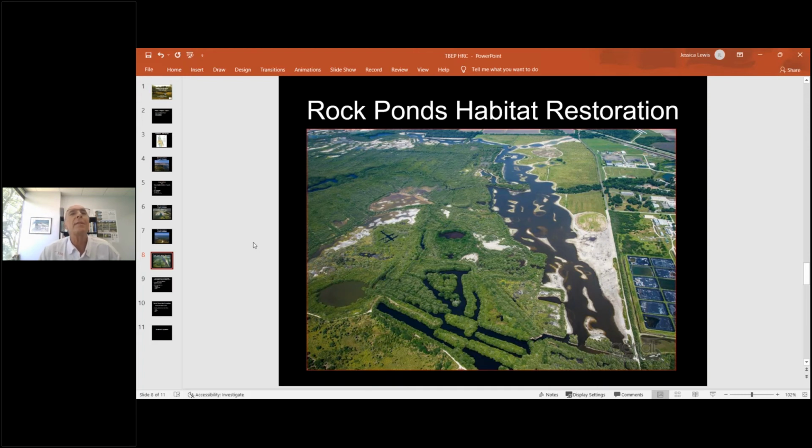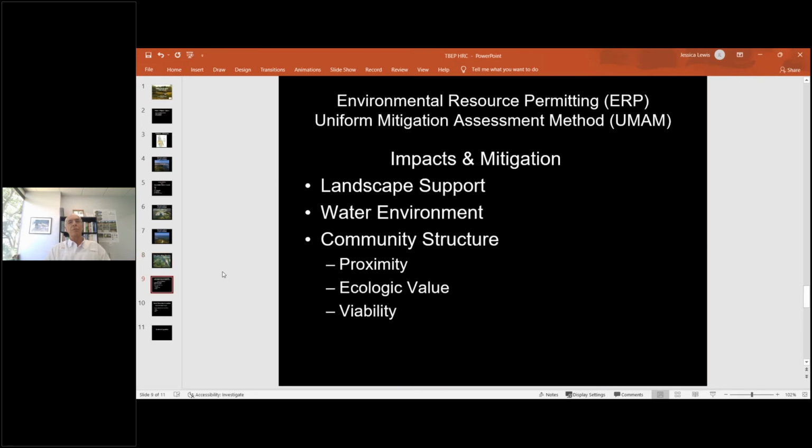So if the port needed to do mitigation, and they could do it on this corner right here where Rock Ponds is, and improve the hydrology, that really helps them in their scoring. Now, anybody doing mitigation who sites it next to a preserve gets extra scores. So go to the next slide, please. It doesn't matter, you would get extra scores because you're right next to a preserve. And that gives you slightly higher UMAM scores, which is a benefit to the entity that has to have this mitigation scored and is doing the mitigation.